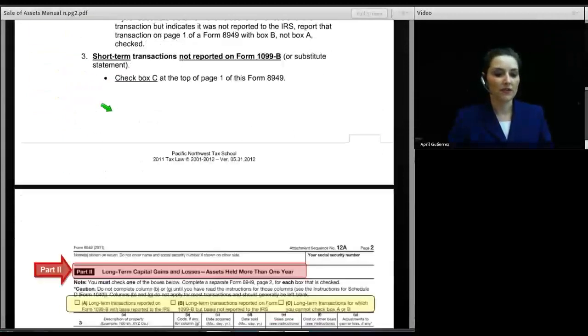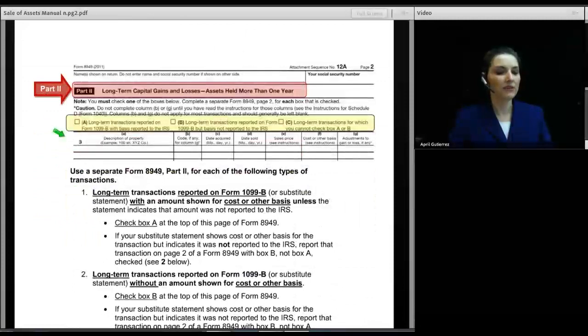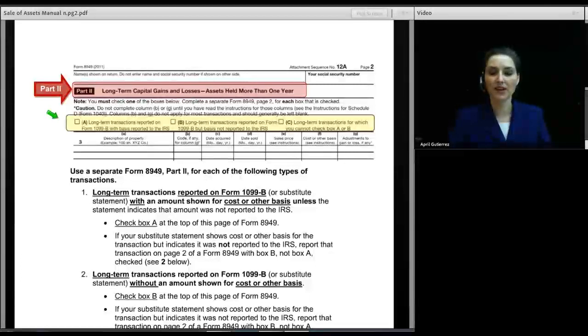Now let's move on to Part 2 of the form. In Part 2 of the form, we deal with long-term transactions, and Part 2 fairly much looks the same as Part 1. We can see in Part 2, though, that we are reporting long-term capital gain transactions. Long-term means it was held more than a year. And if you received a 1099-B where cost basis is reported to IRS, you would check box A. If you receive a 1099-B and cost basis is not reported to the IRS, you check box B. And if you did not receive a 1099-B and you are reporting a sale that has no 1099-B at all, you would check box C. That makes perfect sense, right?